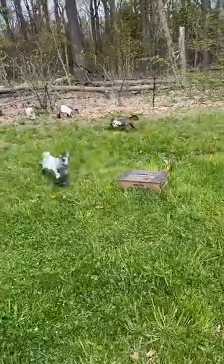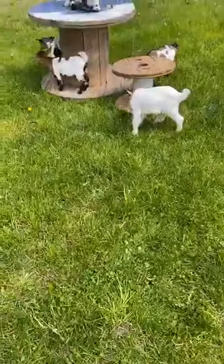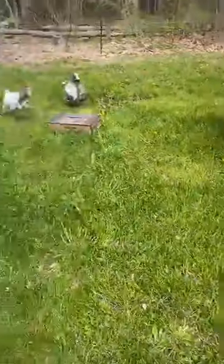Where are the mama goats? We talked about that before, but they are in the barn because they get a little protective of their babies and might not be so nice to the other babies. So they just stay in the barn for now, but the moms come outside too.